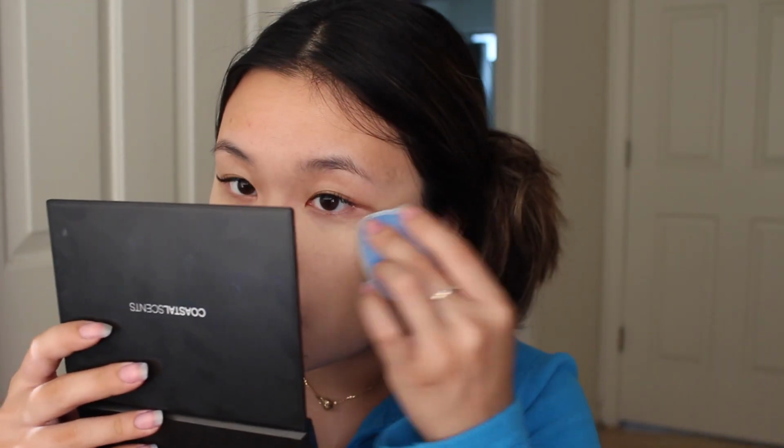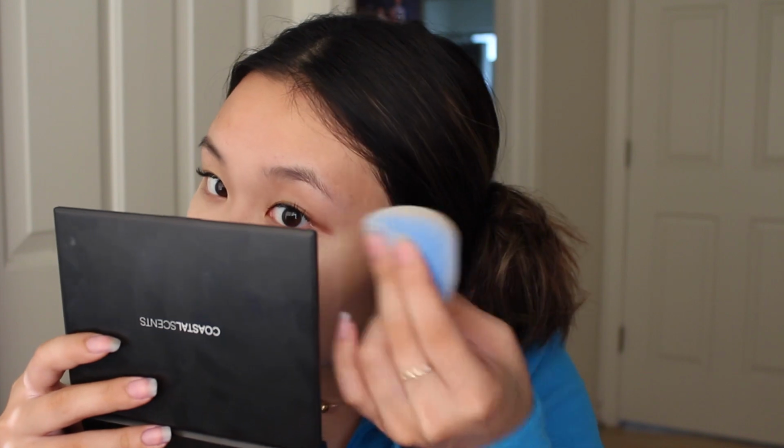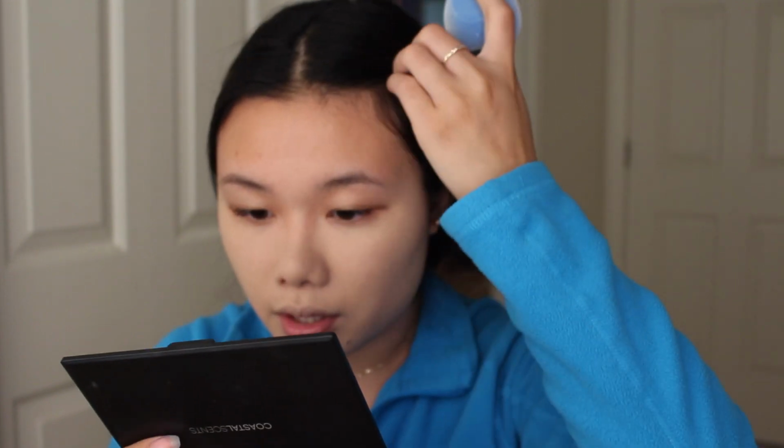Okay, so as I had expected, everything looks pretty good and flawless. The only problem is my nose. It's been dry lately, especially with my runny nose. I've been holding on to it a lot, and so it's pretty dry, but that's just on me. I'm gonna go ahead and finish up my forehead. Oh my god, my under eye looks crazy.